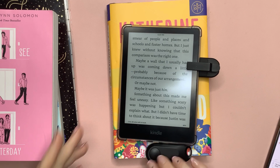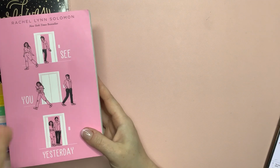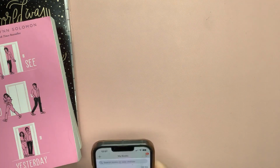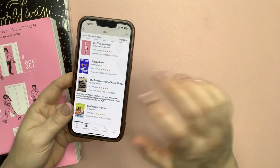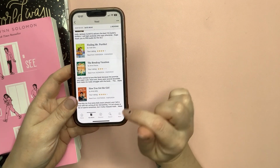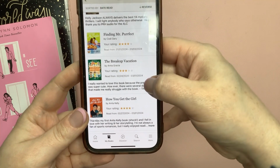In terms of books that I have finished recently, and this is basically going back to, let's just do for the entirety of January or March. What month is it? So I'm going to go to Goodreads. So on Kindle, I finished the book How You Get the Girl by Anita Kelly and The Breakup Vacation.